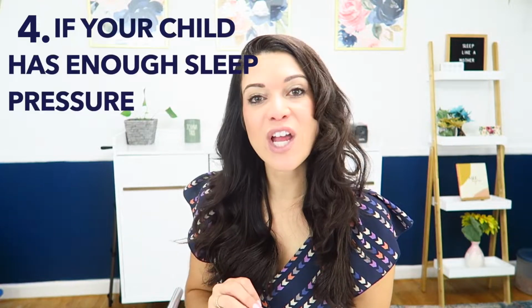The next thing that you need to focus on is if your child has enough sleep pressure. Are they tired enough? Maybe they're a little bit tired, but they still need maybe 30 more minutes of awake time in order to build enough sleep pressure to be able to connect one sleep cycle to the next to take a long nap. Long being an hour or hour and a half, max 2 hours. So this means that you need to make sure your child has enough awake time during the day.